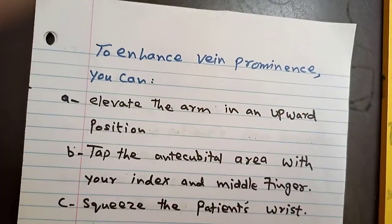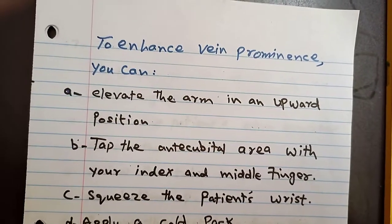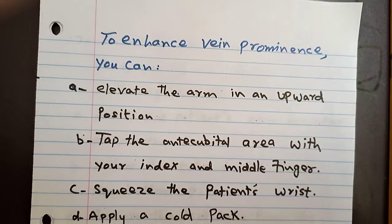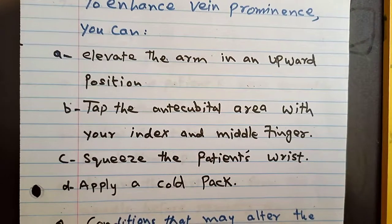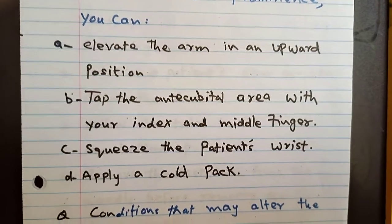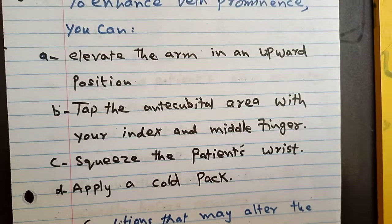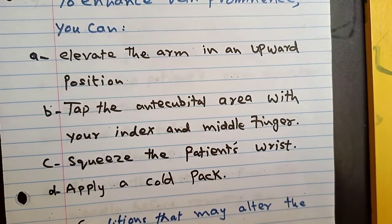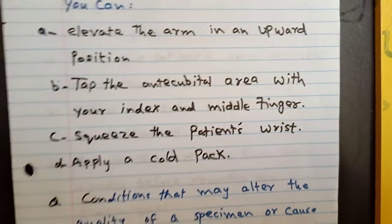To enhance vein prominence, you can: elevate the arm in an upward position, tap the antecubital area with your index and middle finger, squeeze the patient's wrist, apply a cold pack. The answer is B. Tap the antecubital area with your index and middle finger.